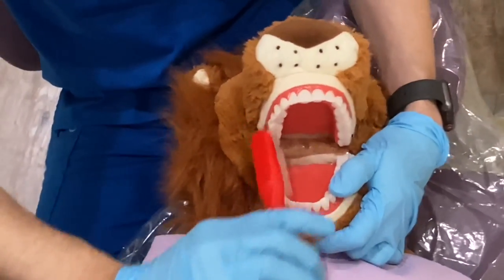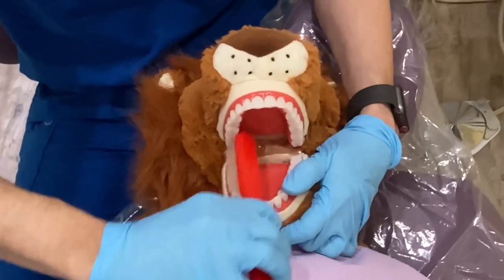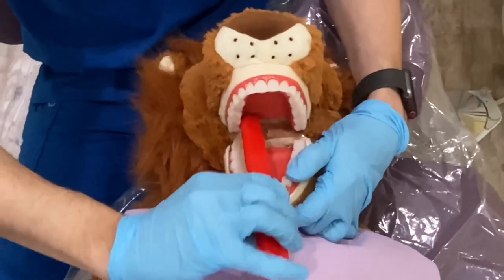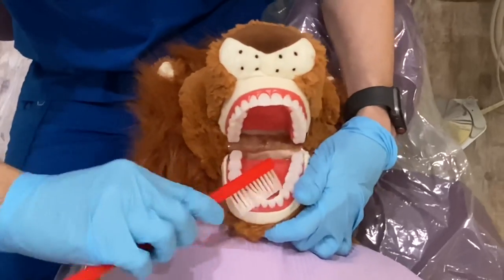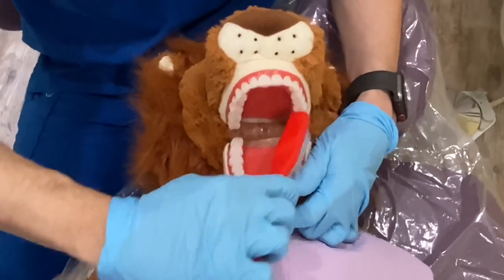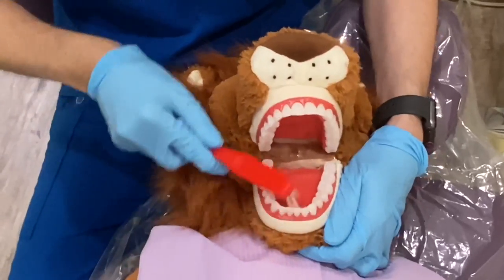Mr. Leo has 32 teeth because he's a grown-up already, and for his lion teeth, he has to be really extra careful brushing all the way back there. I'm going to do the insides again, the insides, and all around. Top, top, top.